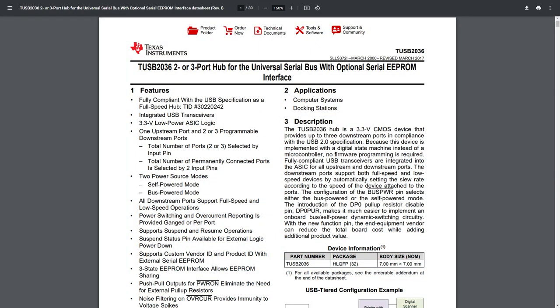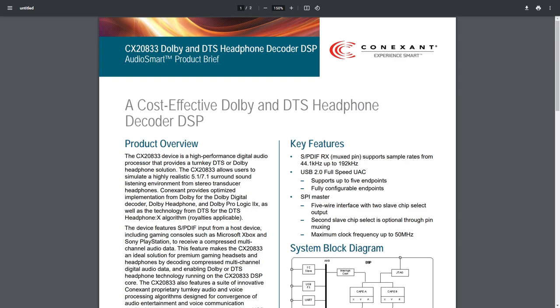First up, it's the TUSB2036, which takes care of the USB connections. It's made by Texas Instruments, which is known for their quality components. It is a 2 or 3 port hub for the universal serial bus with an optional serial EEPROM interface. Now, that sounds really cool, and it is. The idea behind it is that you can use it to attach maybe a USB printer, your keyboard or any other USB device.